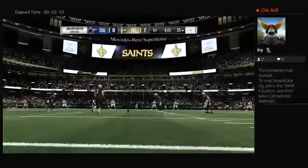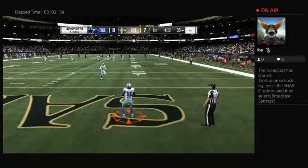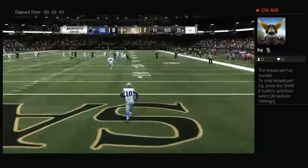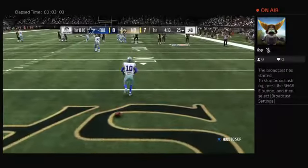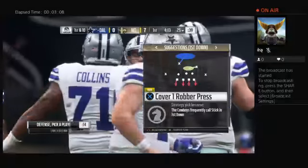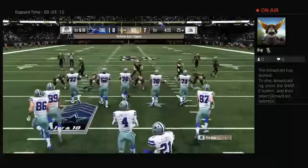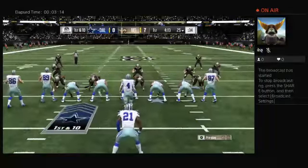Lutz now to kick this one away. That'll be taken in the end zone. And no run back here. This will be a touchback, and it comes out to the 25-yard line. So Prescott and the Cowboys now with a first and 10 at their 25-yard line.